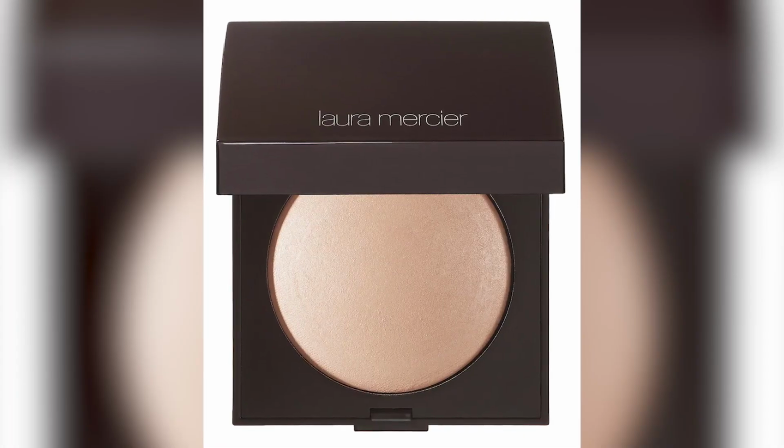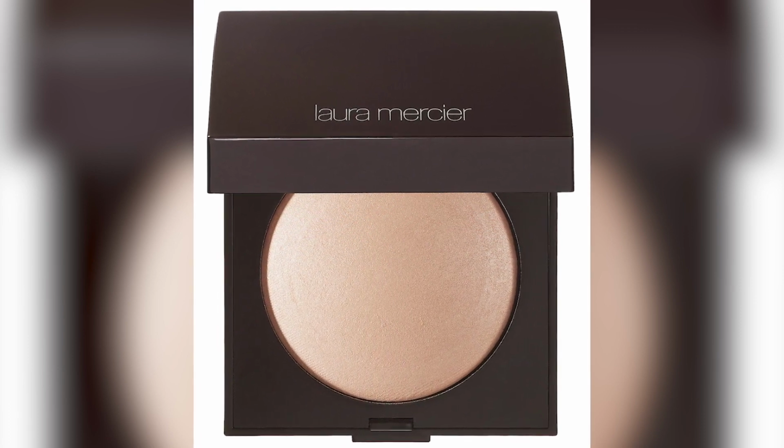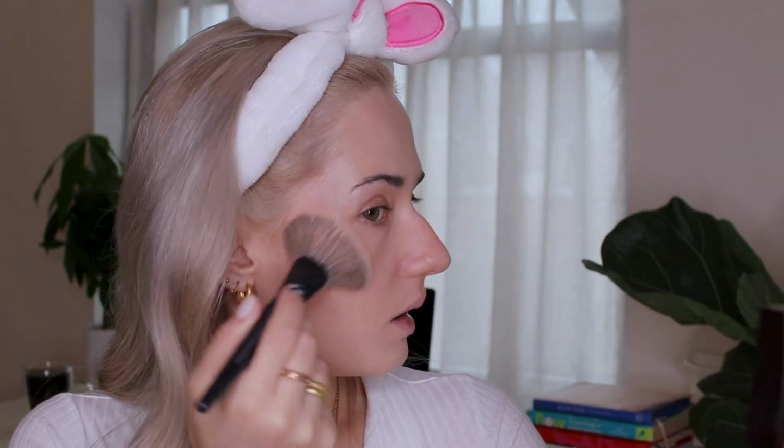Then I am using the Laura Mercier highlighter. It is Highlight 01, the lightest possible shade, I believe. Stunning, obsessed. And I am using the 87 brush by Sephora, the Pro Highlight. Absolutely beautiful for highlighting. I'm just going to lightly put this on the top apples of my cheeks. I don't want to go too crazy with it, so I'm just going to blend it out. I'm not going to put any more in or layer because I just want it to look natural.